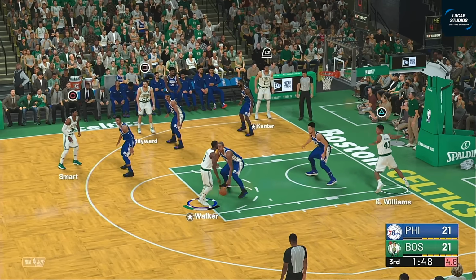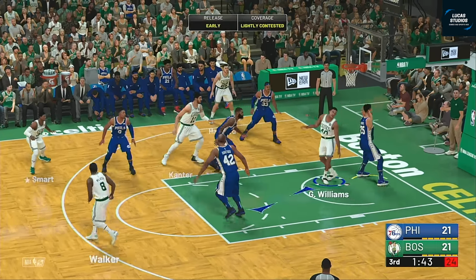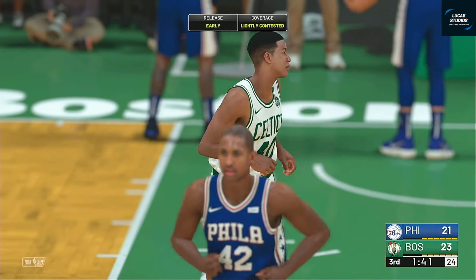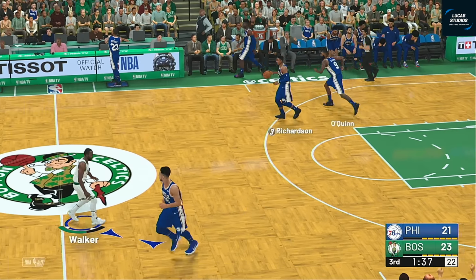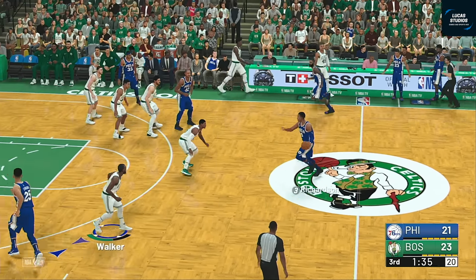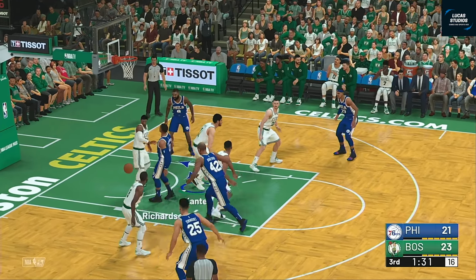Clock at 6. He dishes it to Williams. The shot's good on the assist by Walker. Williams has got his first bucket in this one. Yeah, I thought the D might prevent him from getting a clean look, but that was the ideal time to break out the reverse. It's tipped.